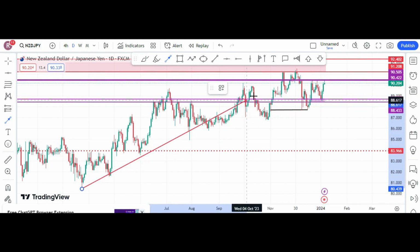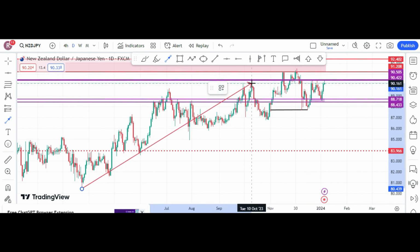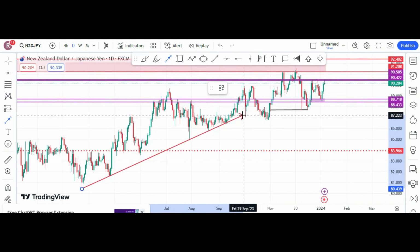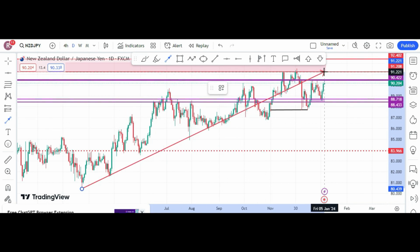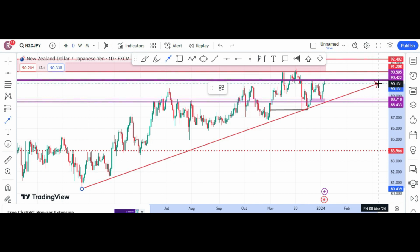So if we consider this one, this is for the guys who work with trend lines. If we consider this one, it is already broken, the trend line. If we consider this one, the trend line is already broken. If we consider this here, it is already broken. But if we consider the latest one, let's work with the latest one.